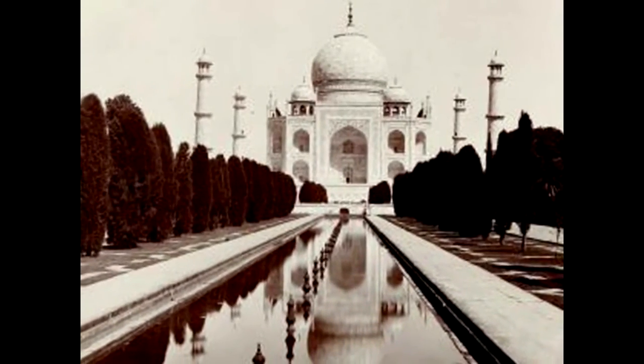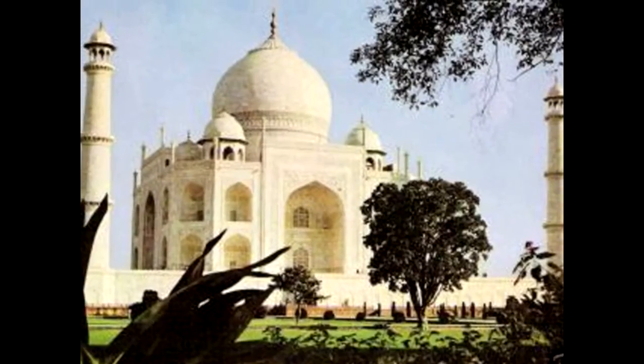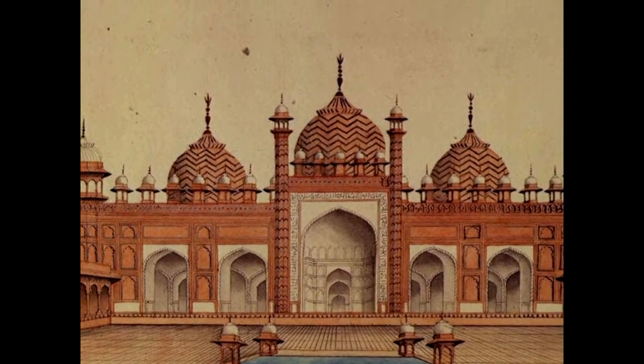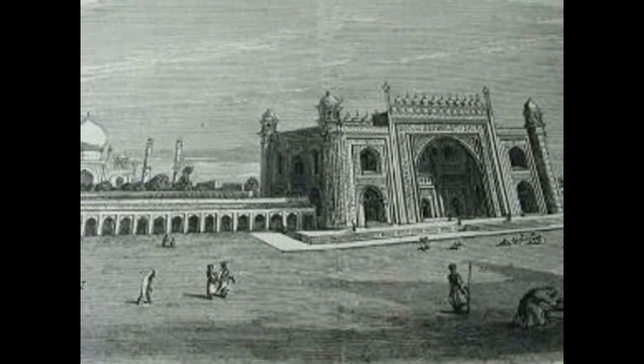All these early postcards are somewhat the same. They're all taken looking along the garden at the Taj. This one's a bit of an exception, different angle. An early engraving of the gatehouse to the Taj. Another early British engraving.